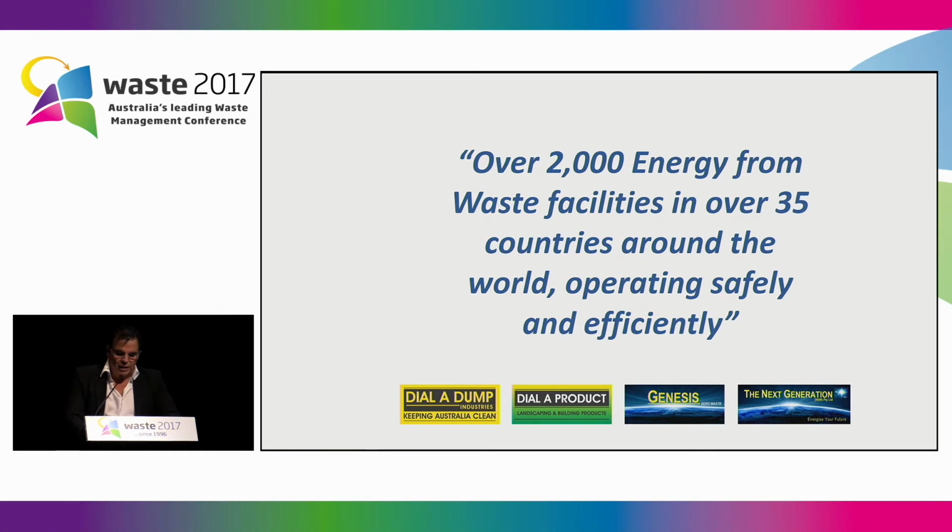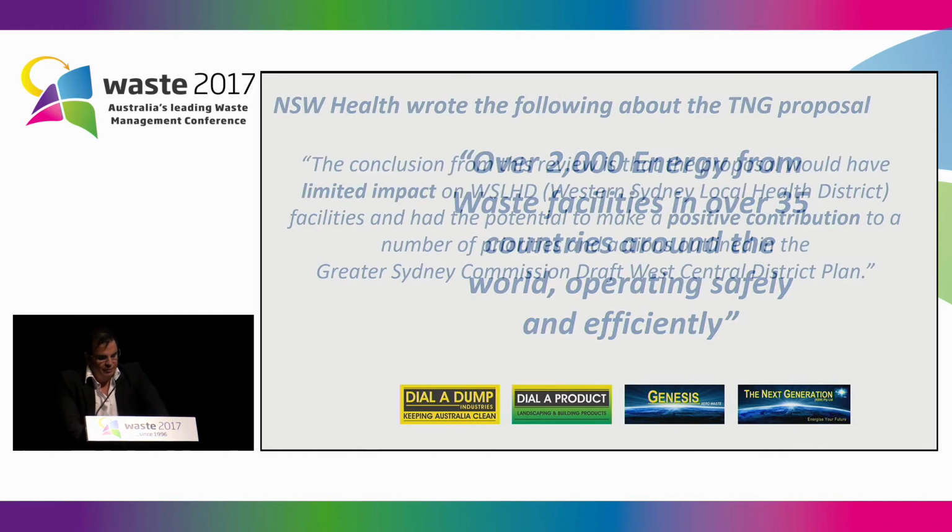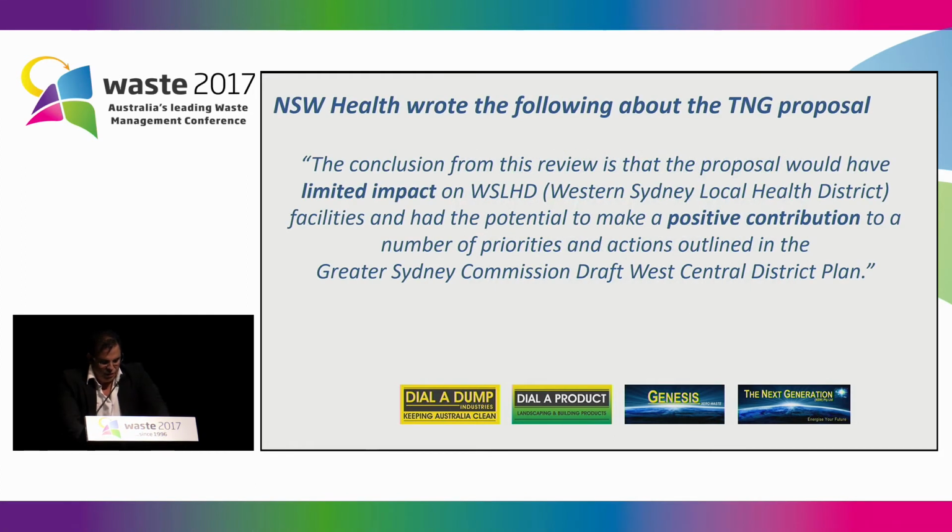The word incineration is grossly misquoted. Open burning is incineration, and no one agrees with that. But when you add tried and proven technology with strict emissions controls while simultaneously creating electricity, now that is energy from waste. A significant difference indeed. There are over 2,000 energy from waste facilities in over 35 countries around the world operating safely and efficiently, a testament to the technology. And it's time for this technology to be introduced to Australia and bring us into the 21st century. Energy from waste is safe.